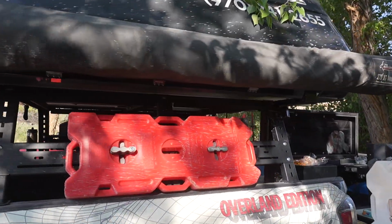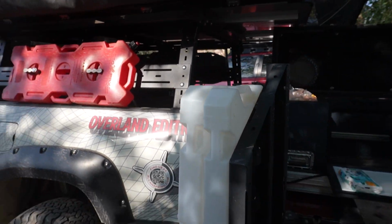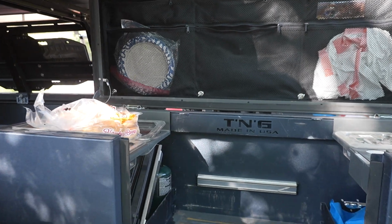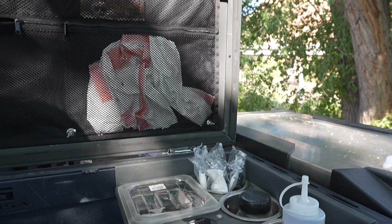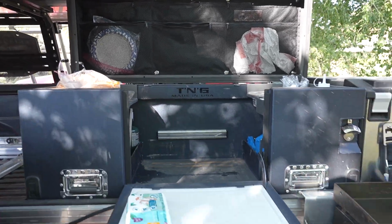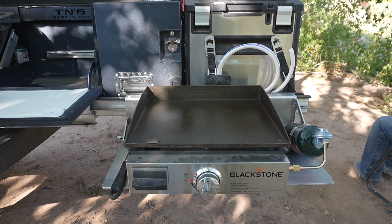We've got this 4 gallon Rotopax for gas. We've got two 2 gallons for potable water. We've got this TNG foldable kitchen. We've got some propane storage over here, some different food storage. More storage, we've got some utensils, oil, trash bags, kind of the necessities for camping. We've got this fold out cutting board, these tables fold out, we've got a mini Blackstone back here.